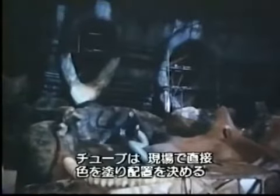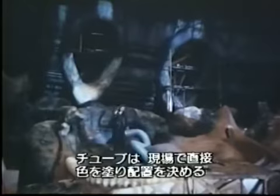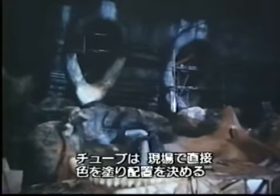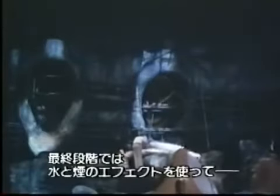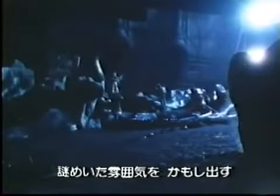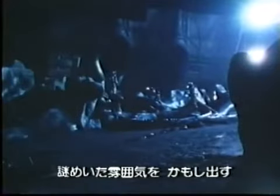The tubes, only vaguely defined in the design, have to be integrated into the landscape and painted to fit in. Through the use of different smoke and water effects, the final decor achieves a really mystic atmosphere and is presented as follows.